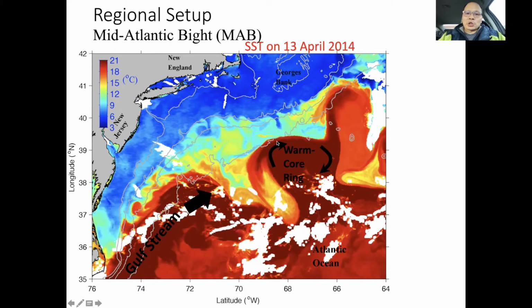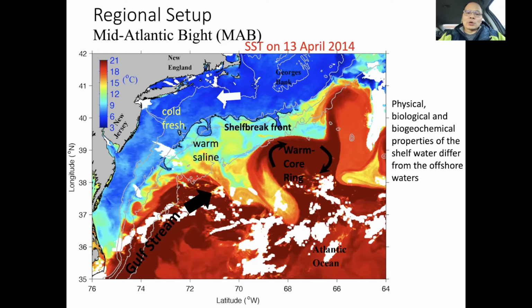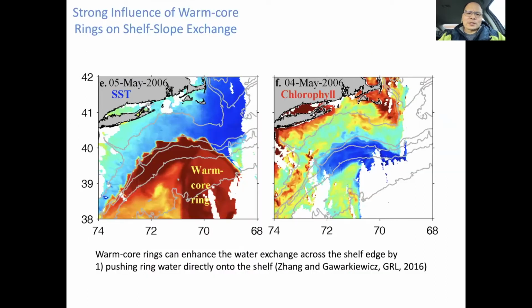And on the continental shelf, we have relatively cold and fresh water, mostly from the high latitude region, so mostly meltwater. This shelf water is separated from the warm saline offshore waters by the so-called shelf break front. The front is more or less aligned with the shelf break, or shelf edge. Because of this, the water on the shelf is dramatically different from the water offshore in physical, biological, and biogeochemical properties.